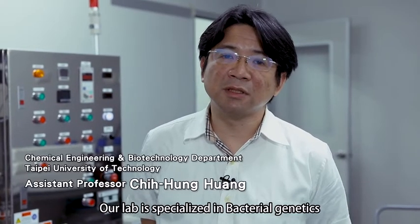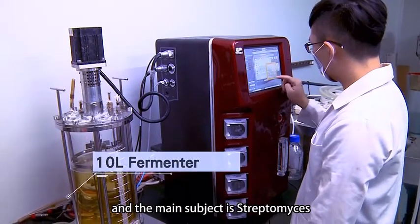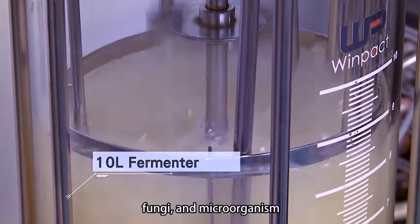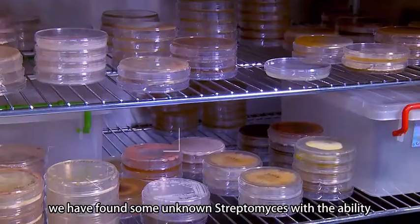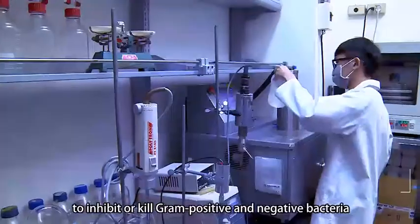Our lab is specialized in bacterial genetics, and the main subject is Streptomyces. Apart from that, we also deal with lots of screening for mold, fungi, and microorganisms to find new antibiotics. Currently, we have found some unknown Streptomyces with the ability to inhibit or kill gram-positive and gram-negative bacteria.